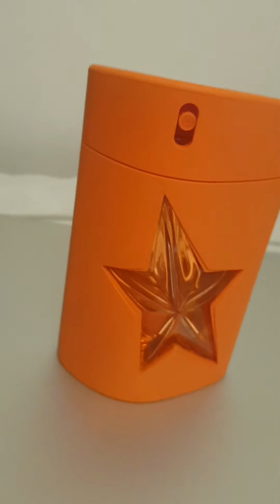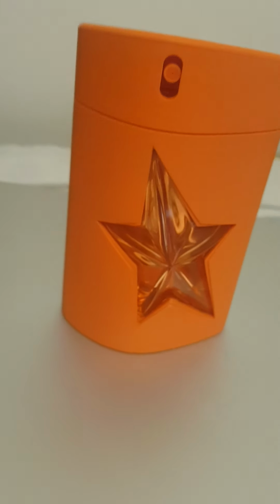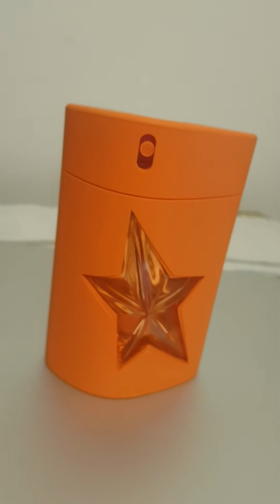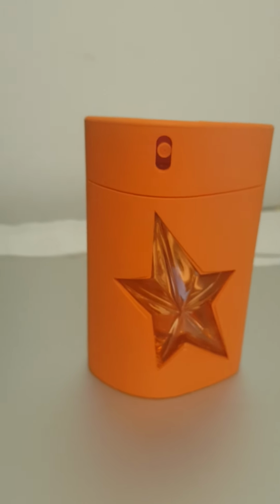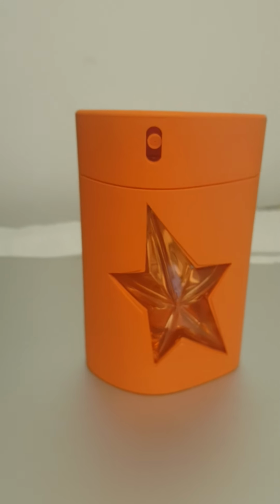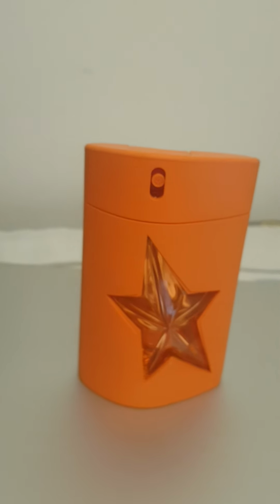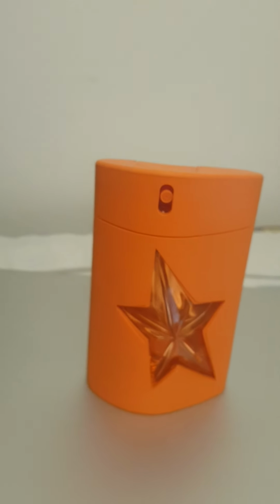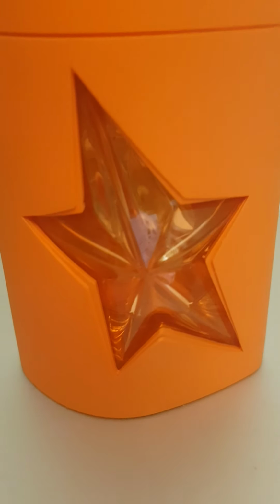Here at number 6 spot we have Thierry Mugler Angel Men Ultra Zest. Why is it number 6? This one I really like. Again, longevity issues on my skin. I think it was discontinued. I am not sure if they produce it anymore. That's why. So basically, I bought this several years ago. As you can see, it's only at the bottom.